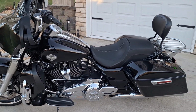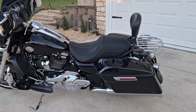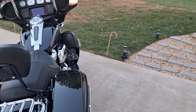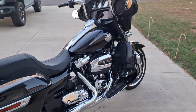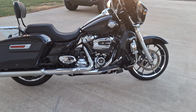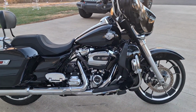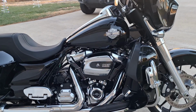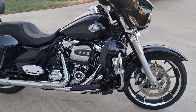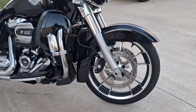You don't have to do $10,000 worth of modifications to these bikes. You don't have to get cams and a full engine upgrade. You don't have to do a full exhaust. You don't have to do aftermarket wheels that are $3,000. Just buy the thing, do a few little mods to make it yours, and ride it. Enjoy it.